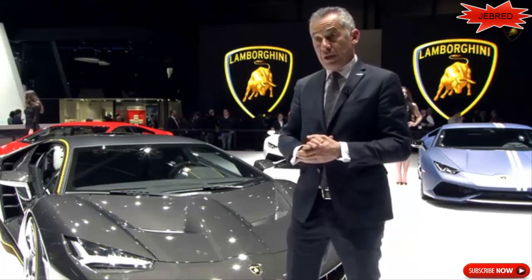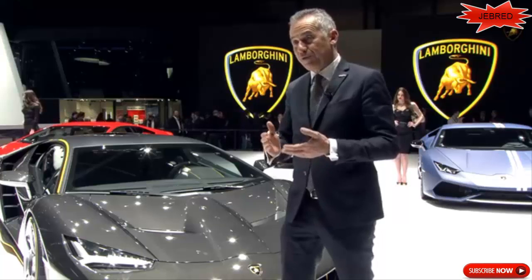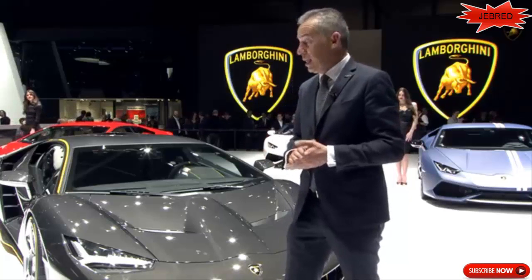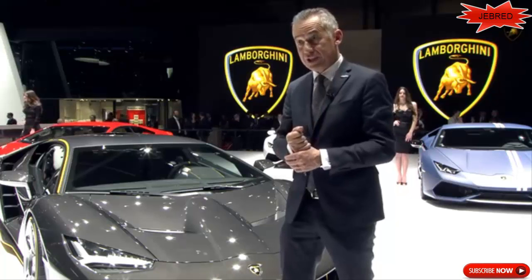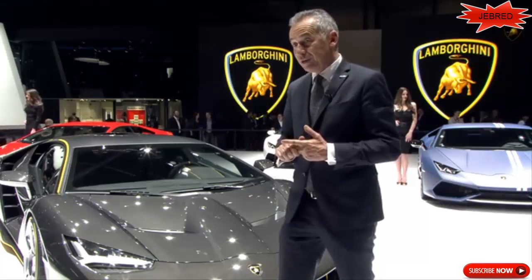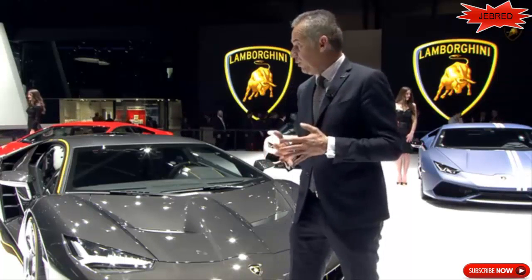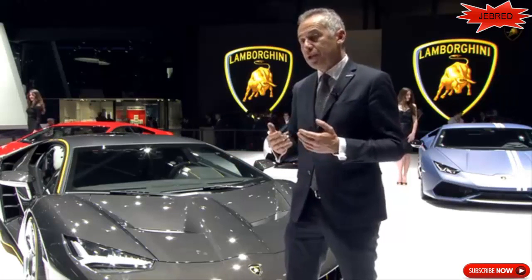Lamborghini Centenario is for our engineering a kind of laboratory to prove the competence and also the new innovation that we can have in the car business. And our engineering touch the most important points of the car. First is engine with increase of power, chassis control, aerodynamics, and at the end the designer close all the package in a marvelous design.